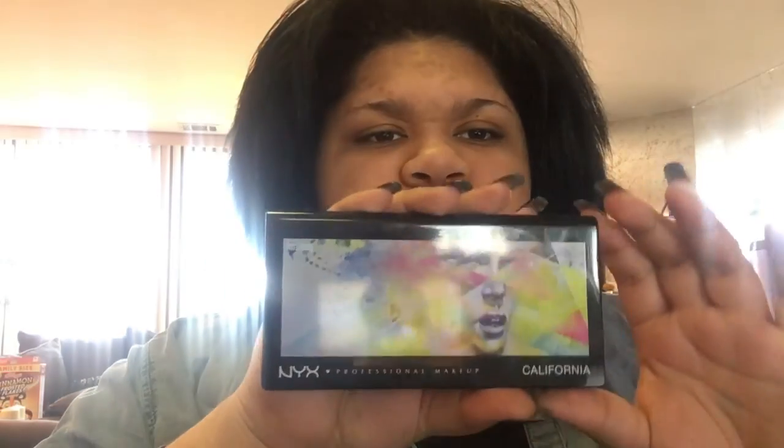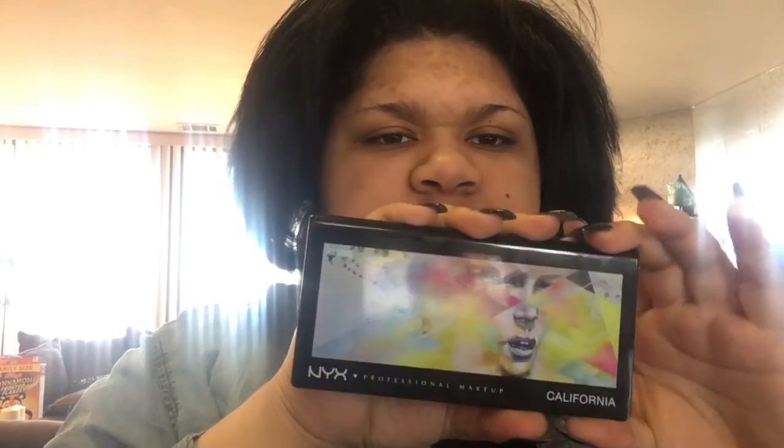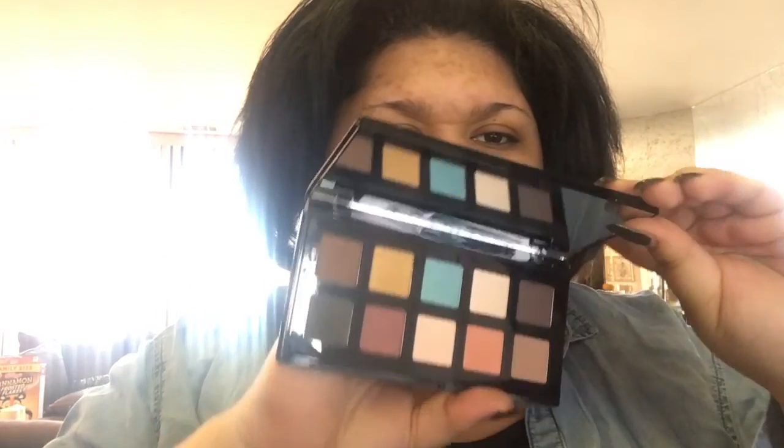I have this, which is the Next Hearts LA palette. Well, not palette, but there's 10 eyeshadows and 2 pressed pigments in here. So yeah, I have that, and I have this, which is Next California palette. That's what it looks like.